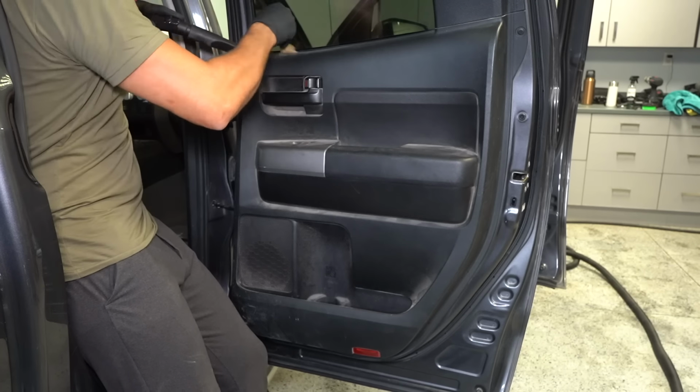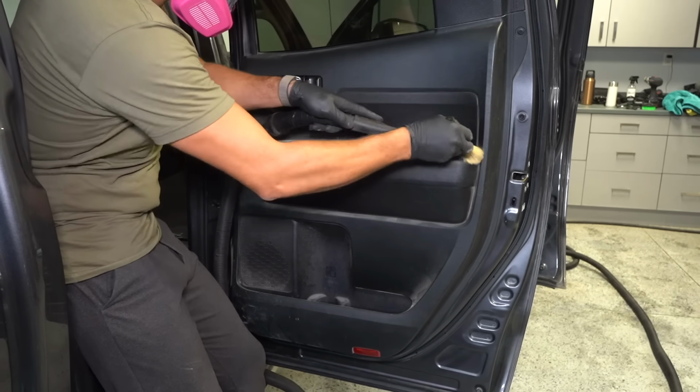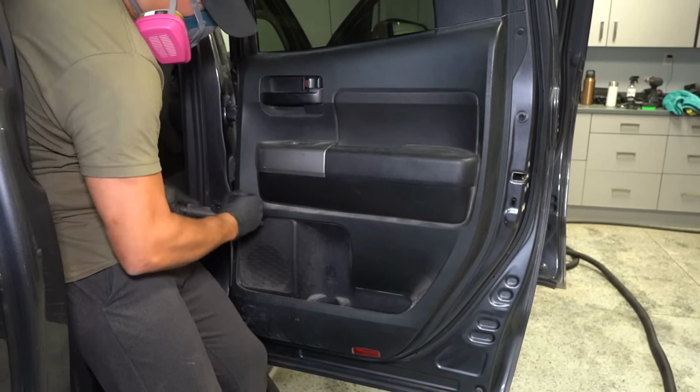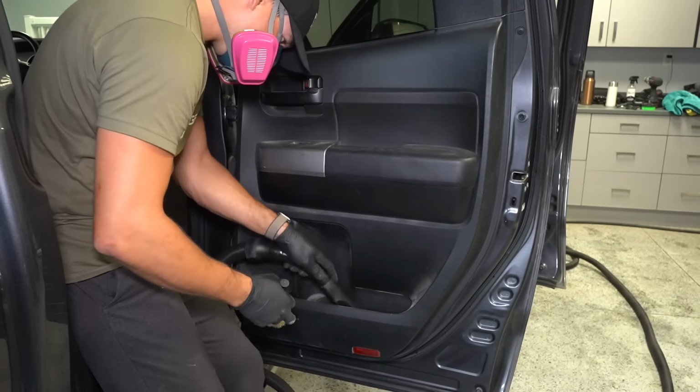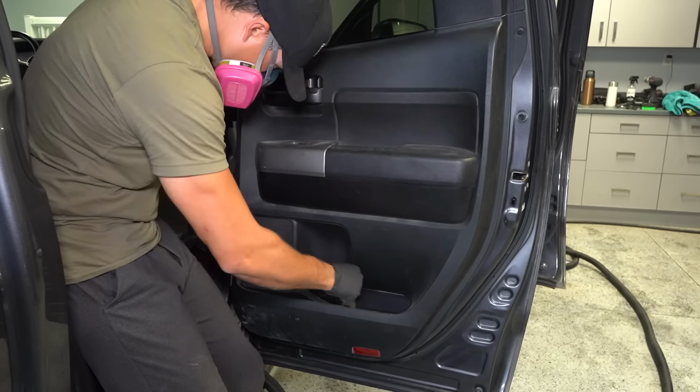Starting on all the trim now, and this is where my boar's hair detail brush really helps, as it can get down into all the crevices that the vacuum can't and get the dirt and dust lifted out of there. Plus, doing this step also makes steaming easier later on, as when I hit all those crevices with steam, there won't be nearly as much dirty water to have to clean up.